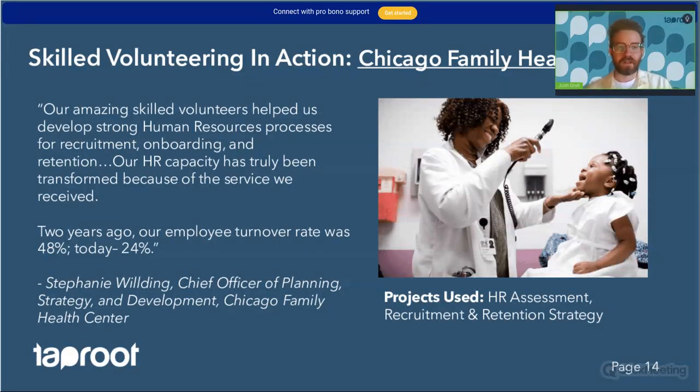That just shows you the type of impact that HR projects can make. We'll actually drop a link to this case study that Chicago Family Health Center helped us create about the various projects they used to enhance their HR capacity. We'll drop those links here, but they're also going to be in the follow-up email if you want to read a little bit more about this.